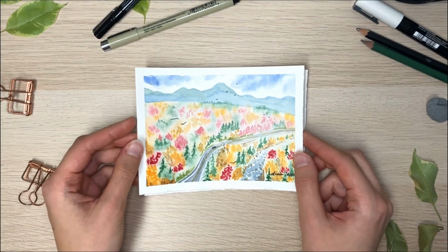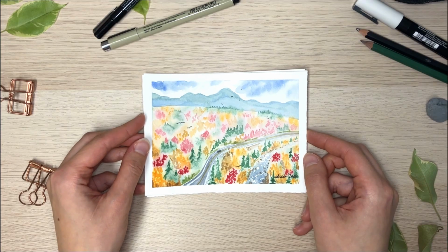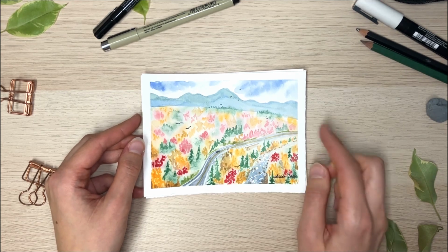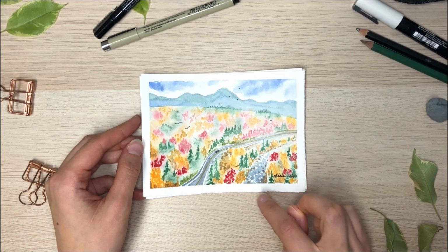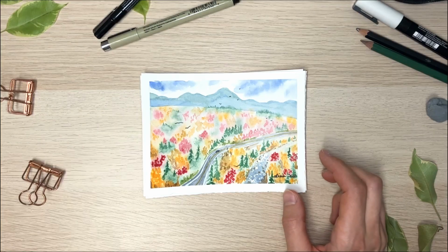And then next is, shocker, another watercolor landscape in the fall. And this one's more of a top-down kind of view. There's actually a little car there on the highway. I don't usually like to add paved roads and cars, but I just thought it was something a little bit different, which was cool. And then I added a little river there too. So overall I did like this one as well.